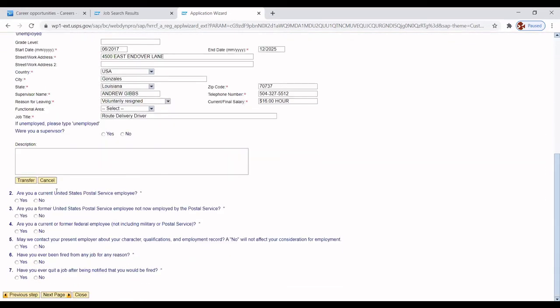Are you a current United States Postal Service employee? No. Are you a former United States Postal Service employee? No. Are you a current or former federal employee? No. May we contact your present employer about your character, qualifications, and employment record? Absolutely. Have you ever been fired from a job for any reason? Absolutely not. Have you ever quit a job after being notified that you will be fired? No. Well, let's see. We're going to try transfer again.